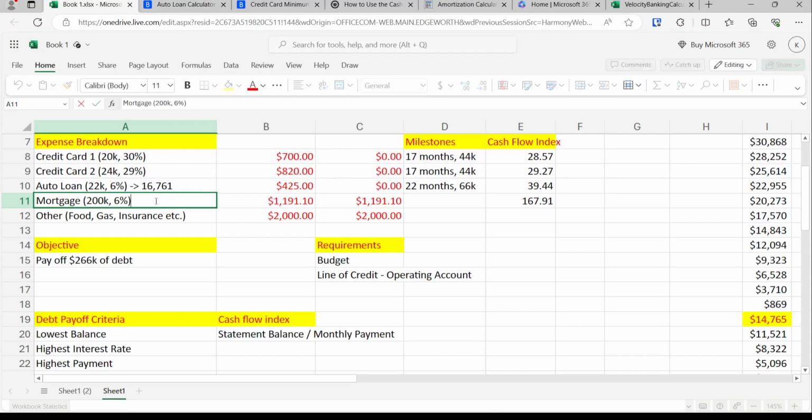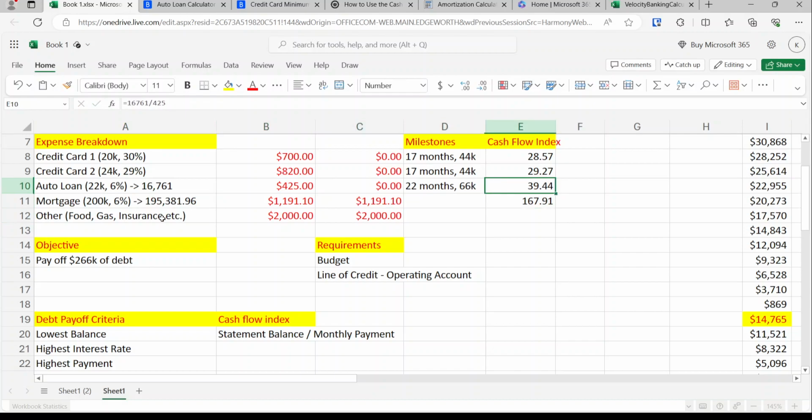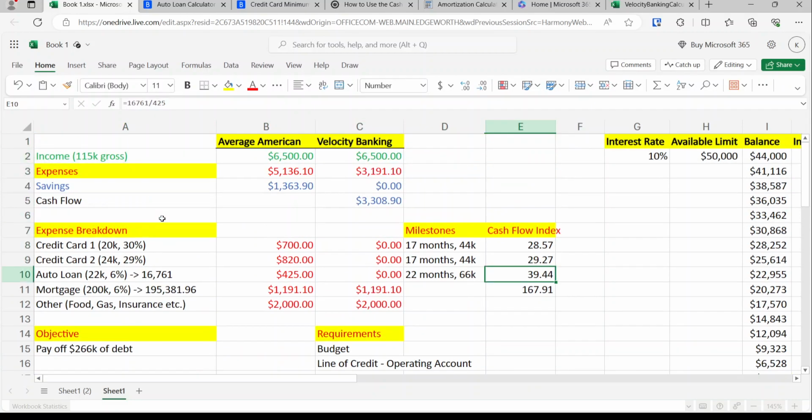So let's go ahead and do this. Now, at this point, when you have a very inefficient loan, the easiest way to pay it off with Velocity Banking is doing something called chunking. So what you do is just take the 6,500 and then transfer chunks of this to your line of credit and pay it off your cash flow, if that makes sense. So I'll just do a quick demonstration of this and then show you the cheat sheet calculator.